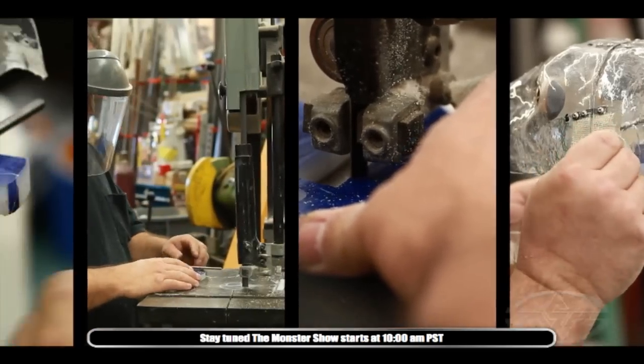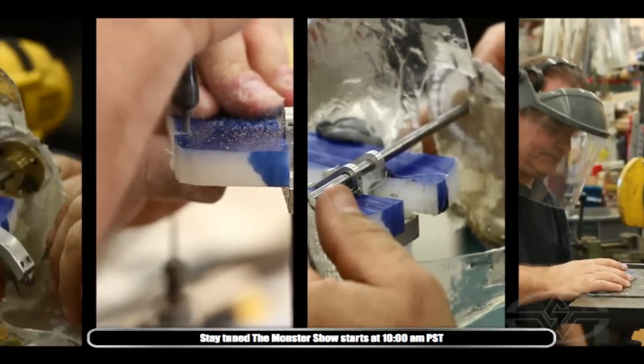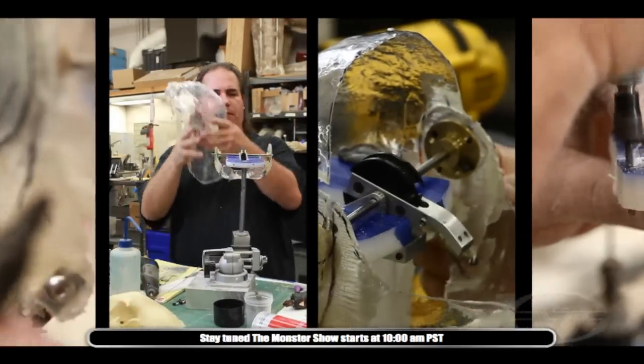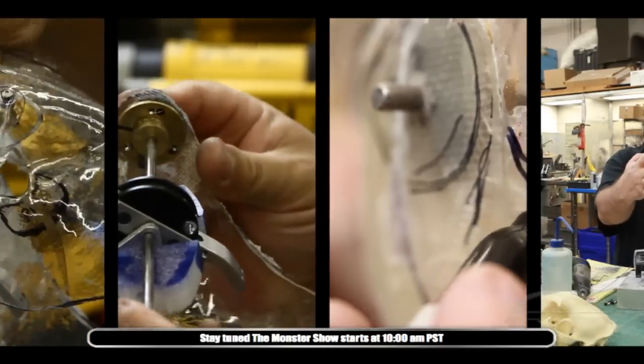All right. Let's double check. Nicely fits in there. I'll probably have to do a little more grinding, a little more clearance here, so it can rotate, because I didn't cut it in a perfect circle. That's going to be full open. I think I need to pick away some from there.